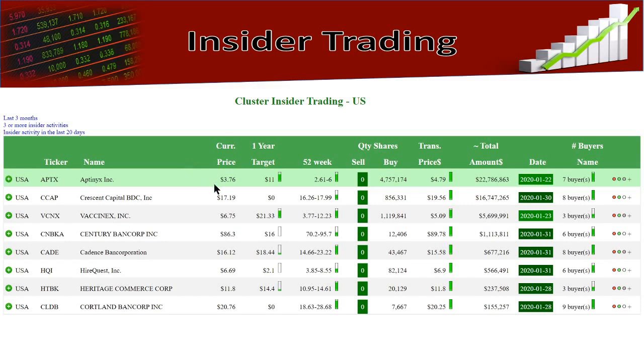So what we're looking at here is a couple of companies that, in the last 3 months, have cluster insider activities. The beauty about insider trading is that the insiders know much better about their companies than us, right? We're looking at companies where the transaction price hasn't gone up too much, so companies that have great upside potential based on the 1-year target by analysts, and of course based on the current price compared to the 52-week range as well. Aptinyx is a biopharma that's looking good in the report.